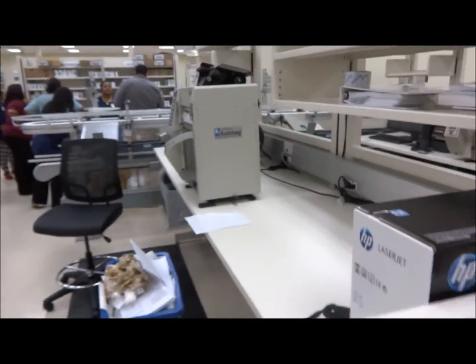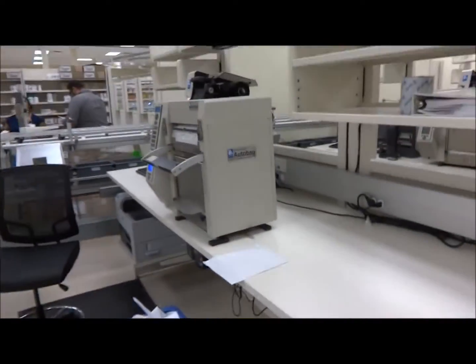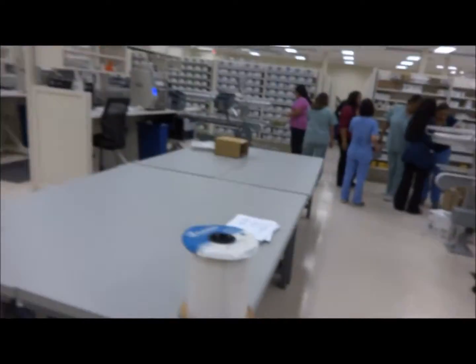These are heat wrappers that wrap the bags of medicine up when it's done. They got large bags. It's an auto bagger. We need something like that to package our own stuff.